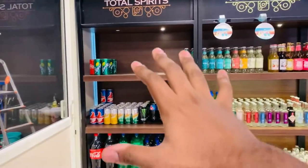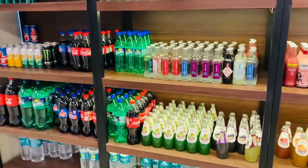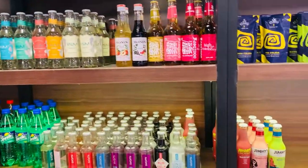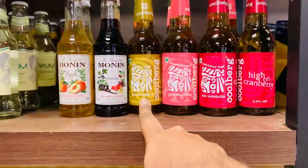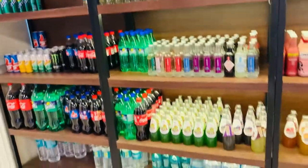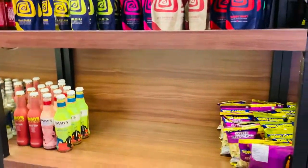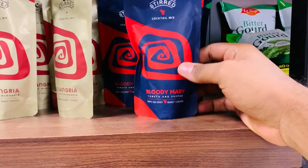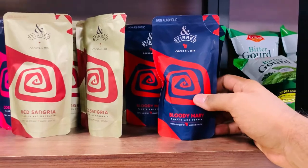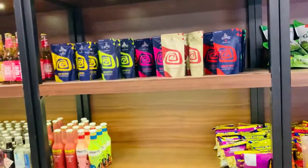And then this is all your soft drink ranges, guys. These are all non-alcoholic. But I've tasted this. This is the ginger beer from Kohlberg. Tastes exactly like beer, but it's not beer, it's not alcohol content. Tastes good. And then we have fruit drinks. These are the mocktail drinks, guys. You mix this with whatever you want, like vodka or gin, and you can make a drink out of it.